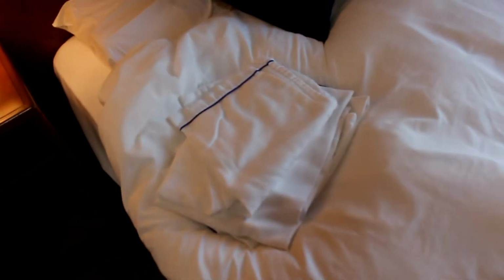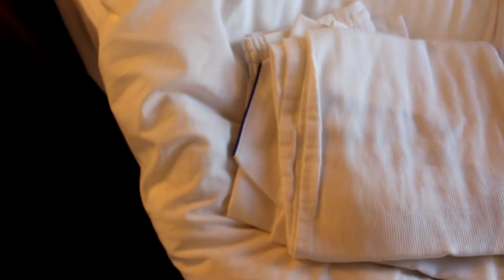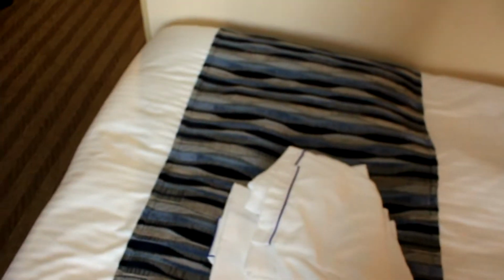These right here, this is like a nightgown. They have two, one for each patron. And this is complimentary with your stay. Put your little top on right there, and then you got your pants right there, and to me it kind of looks like a gi, you know, but it's a little night thing. It's not necessarily a kimono, but I guess it could be. So I'm gonna set those right there, that way they know that they were not used.